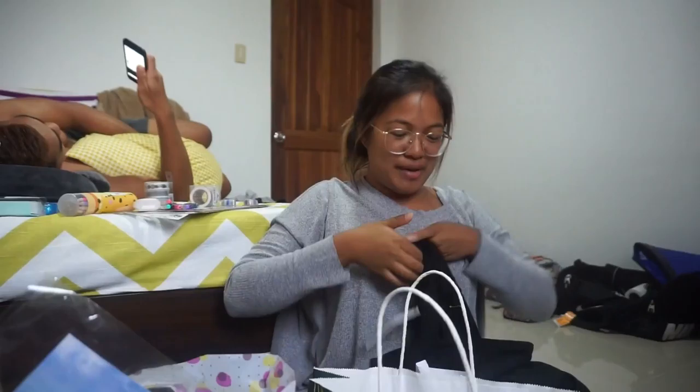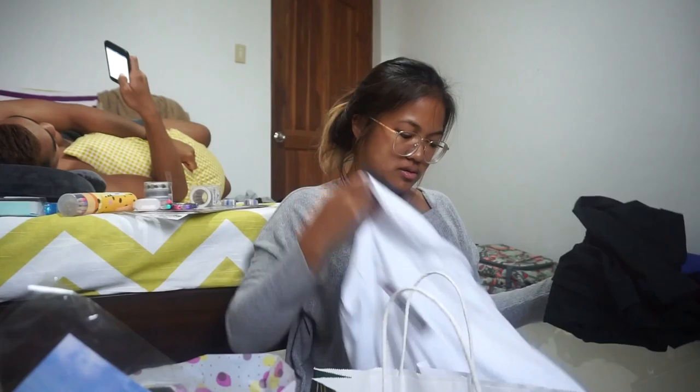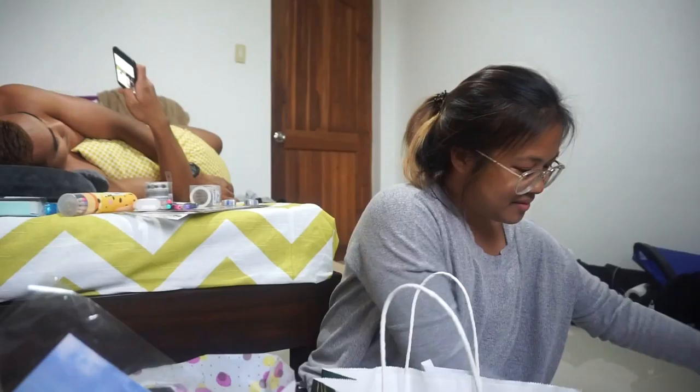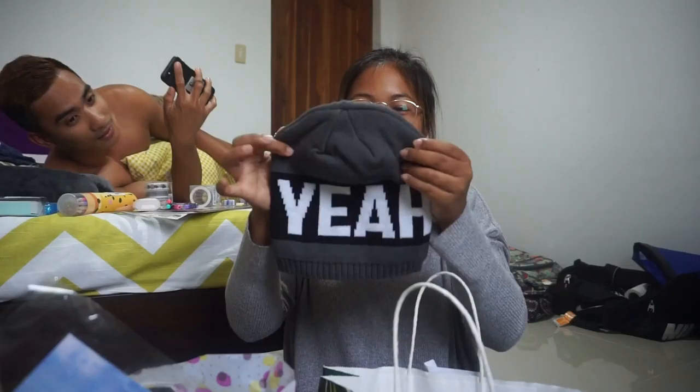It's a popular Philippine brand. Are you gonna pack these? I might wear that going to Hawaii. Which one, the black or the white? Both. How are you gonna wear both? And then I wanted to get this for my uncle. It says, yeah, for an uncle.